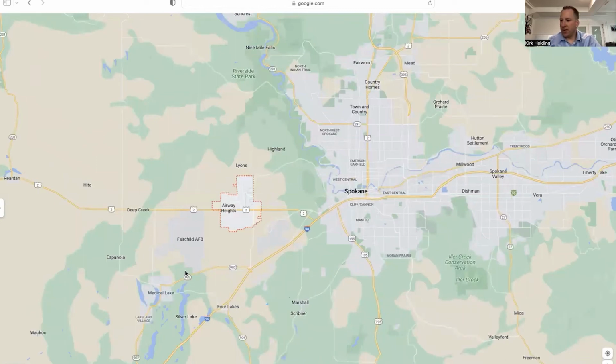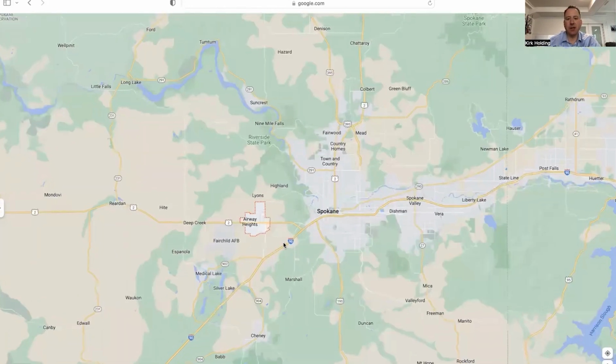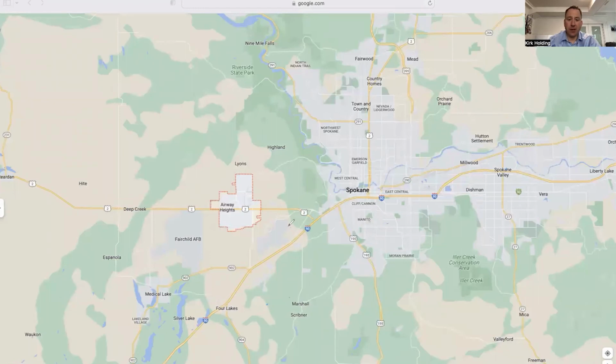One of the most recent developments in Airway Heights is the Amazon fulfillment center that just got built and is drawing quite a few jobs, and that's just over here in this section. It's been great for Spokane and kind of boosting the economy out in Airway Heights.